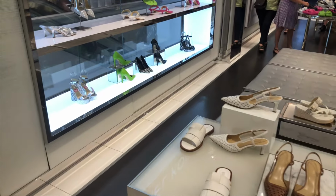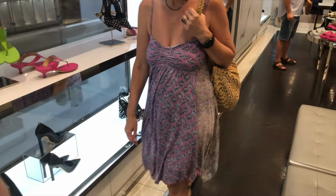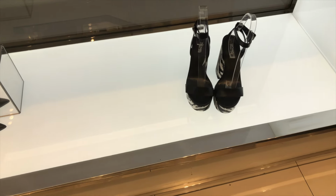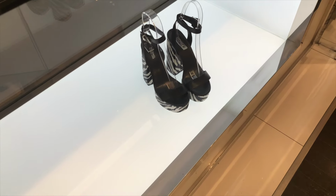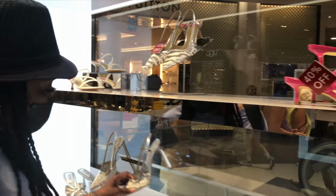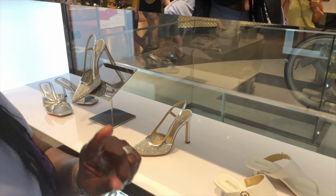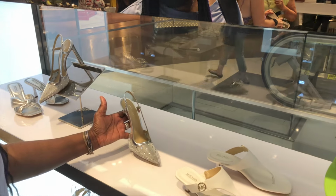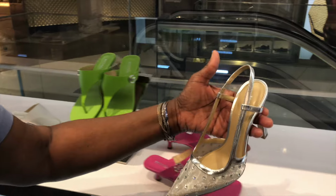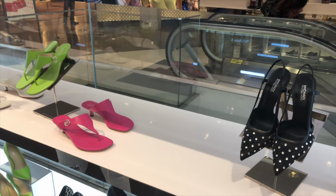Wait a minute. What is that black and white shoe over there? Wait, this is kind of cute. I wish it was slightly lower because I'm such a tall girl. I'm not a pointy toe shoe. I thought, girl, you wouldn't like those. That's why I didn't say anything. Those are fire. I don't like them, but this is bad, because they have the black ones. They're two different colors. Can you agree that sometimes a shoe will look better in another color?